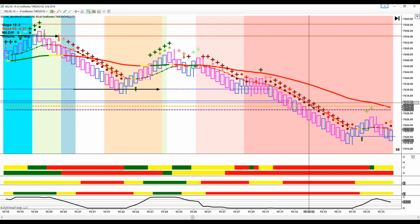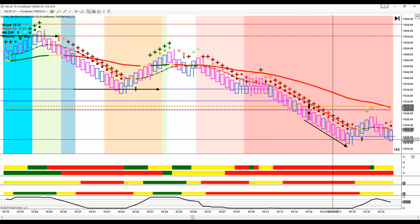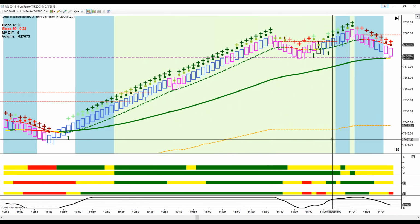Now, this was a potential trade. That's the break of the open, but we would have needed a pullback, and I don't know what the wick was. I can't see it. And the move down. So let's go to the last day. Today.